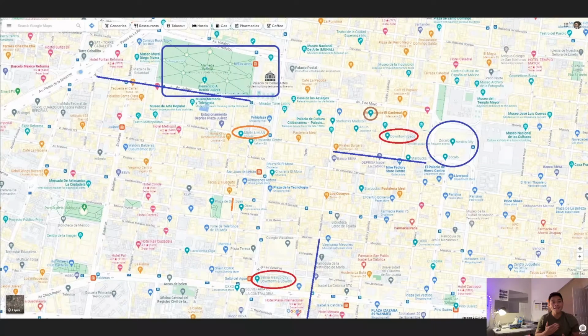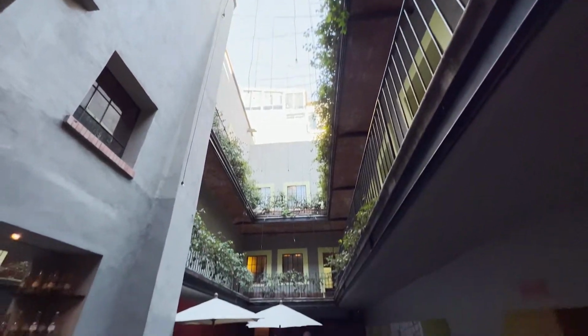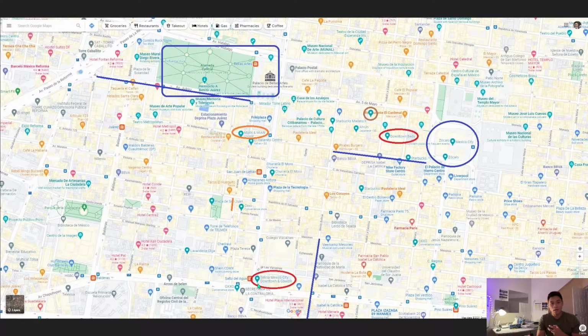I stayed in Centro, so if we zoom in on Centro, this is what Centro looks like. I've only had exposure to Zona Rosa by taking an Uber and exploring the area there. However, my stay was in Centro, so I've only had two experiences with two different places when I was in Centro. First was downtown Beds, which is this red highlighted area here at the top. And then my second stay was in Selina, Mexico downtown, which is the red circle highlighted down here.